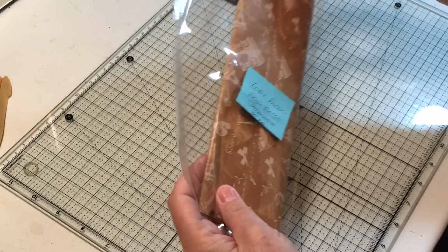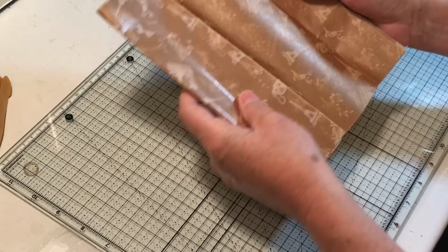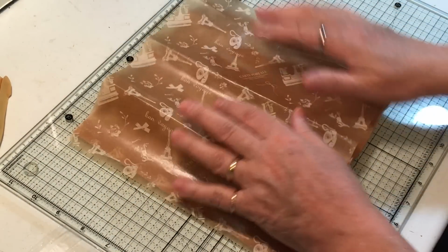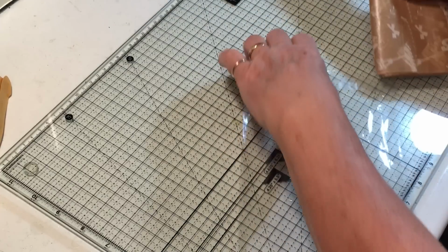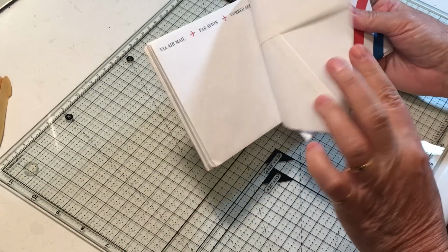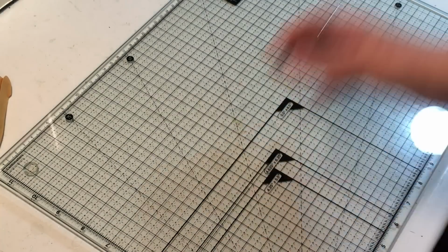and then, this is cool. This is wax paper from Daiso Japanese store. I didn't know about that store, nor about this paper, which is really kind of cool. So it's got little Paris type things on it, but that's really cool. So that's going to be fun to play with. Oh my gosh, so many things to play with. And then these cool envelopes, airmail envelopes. Aren't those fun? So yeah, those will be really fun to play with as well.